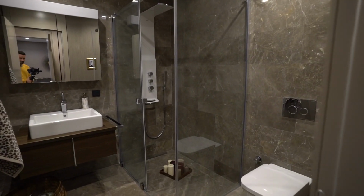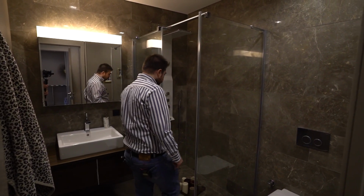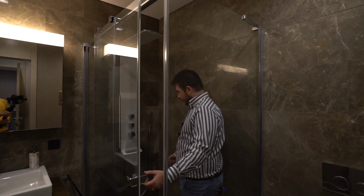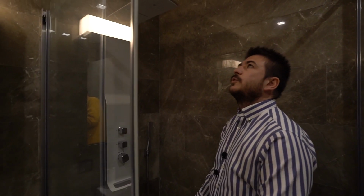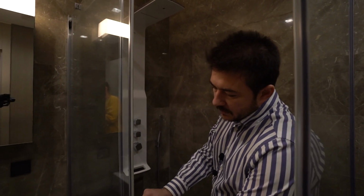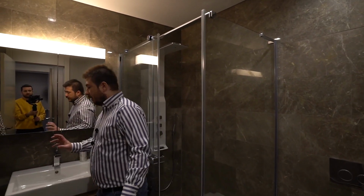Master bathroom. Master bathroom of this apartment is larger than the other rooms. There is a nice walk-in shower here and the waterfall over here. This slider is working smoothly. We see the same stainless steel design is following from the bathroom. Also, we seen that in the kitchen.